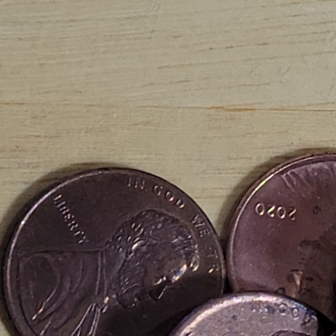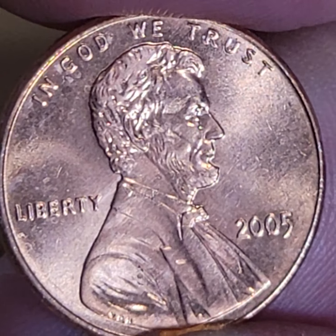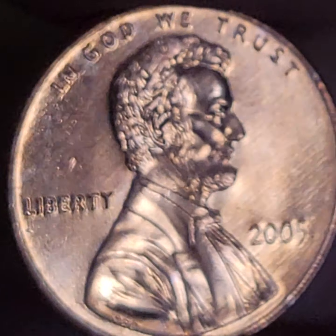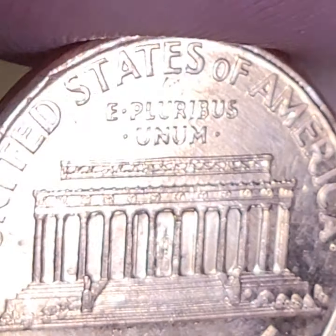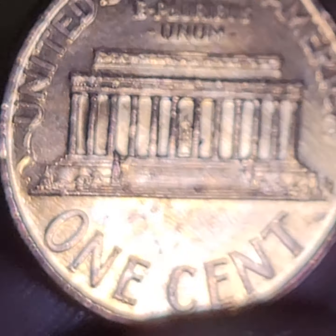Yeah, the 82. Look at the condition of this one. That's a beauty, huh? 2005. Wow. Not worth anything, but it's a nice one to look at.